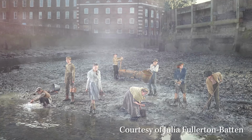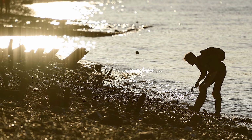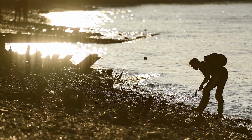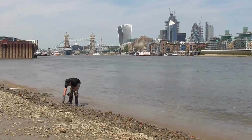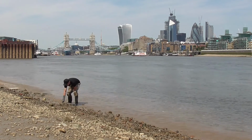They were looking for very basic things like coal, rope, chains, tools, anything that they could resell to the dock workers along the river or to families to heat their homes, etc. Mudlarks today, like myself, are very interested in history. We love just discovering a bit of history and then going home and finding out more about that object that we find along the River Thames.